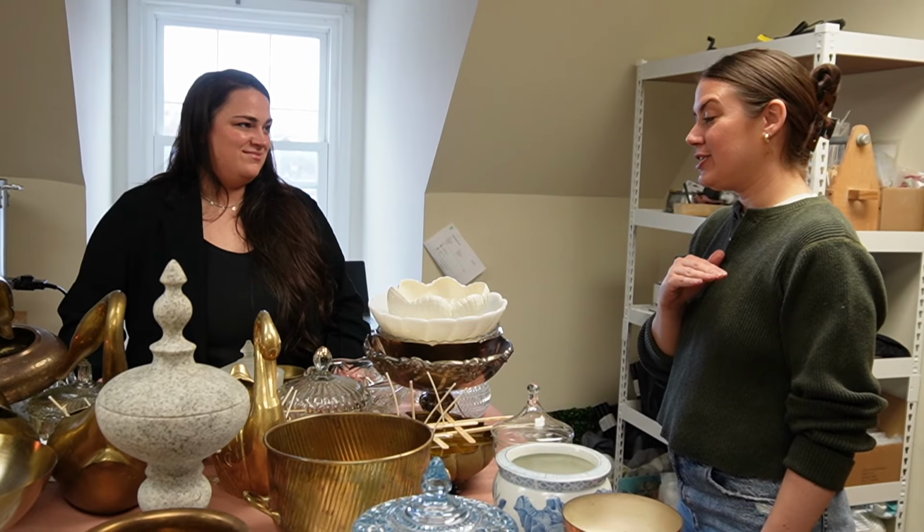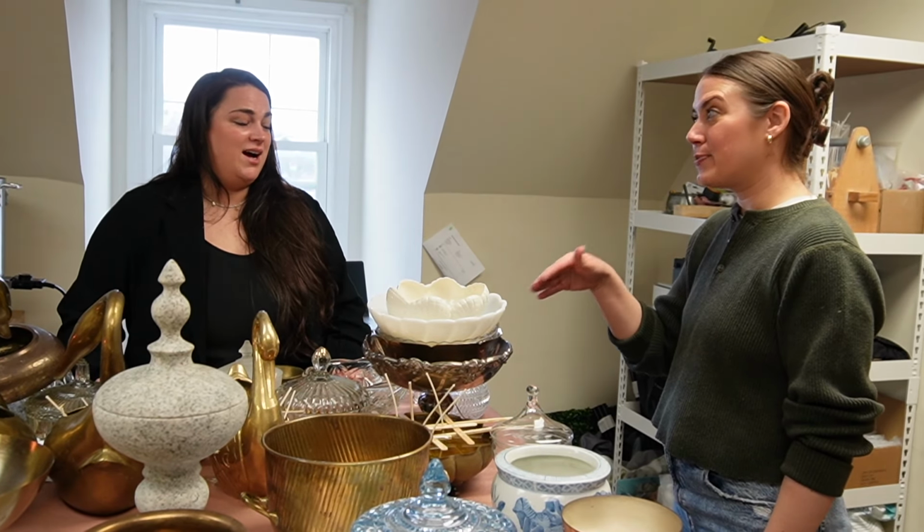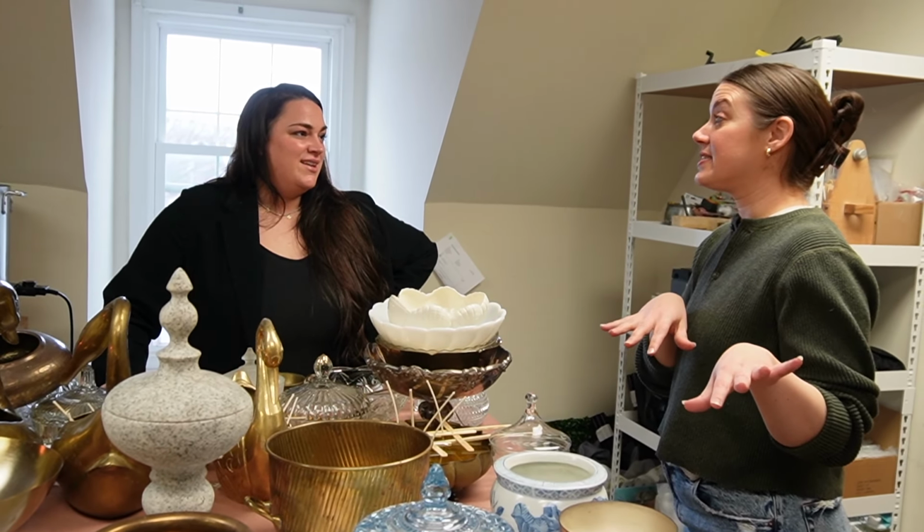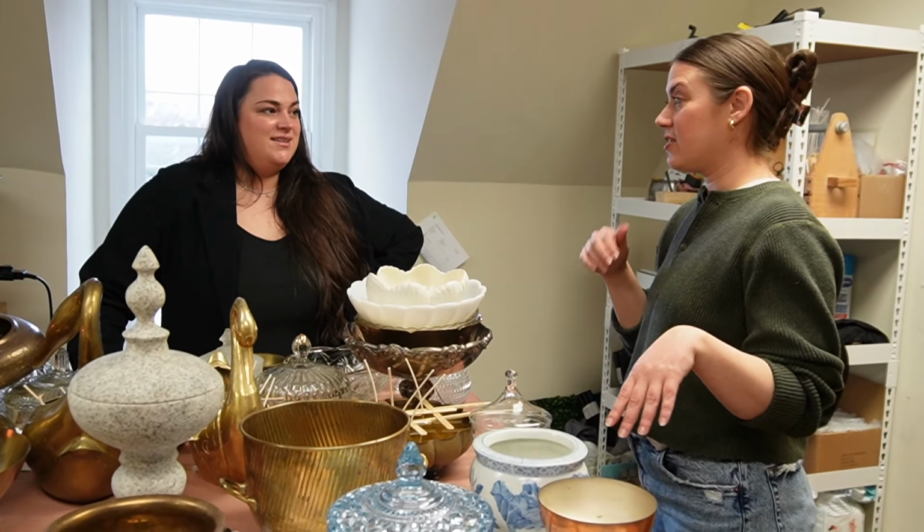I kind of just want to let you pick the scents. Oh, be surprised. That's fun. And then I'll just make sure to put the tag on there. That'd be great for you. But people can choose the scents that they want online. Yes, yeah, when they're making their purchases.